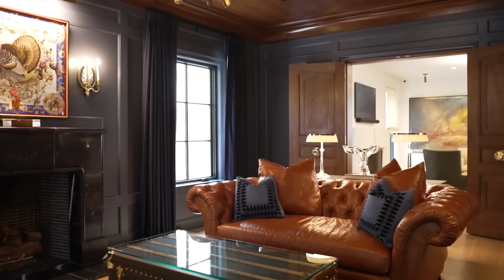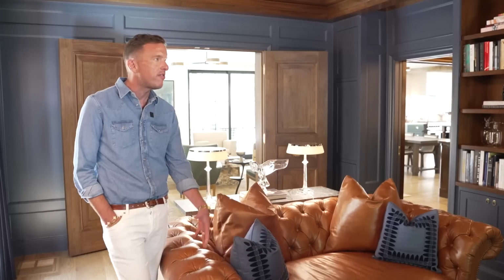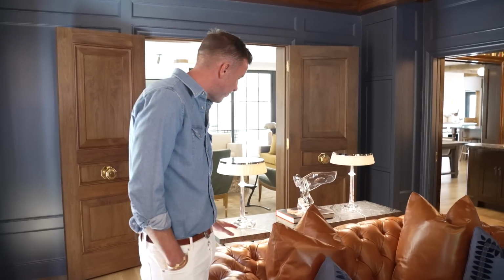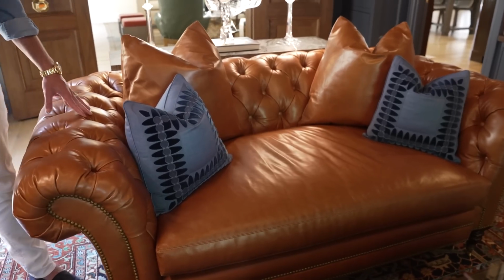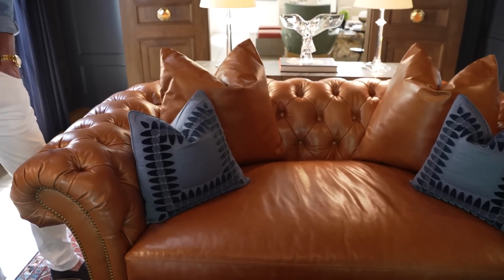We really wanted, Dan for sure wanted a Chesterfield sofa. If one of us has more opinions on furniture, it's definitely me. But when Dan gives a furniture opinion, we try to heed it, and he really wanted a Chesterfield sofa. This one from Ralph Lauren is what I would consider the prototype, perfect, classic Chesterfield sofa in this buttery brown leather, and it'll just keep getting better with age too.